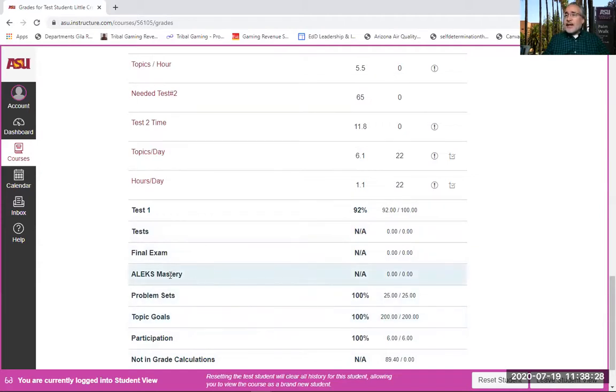Notice you do not have ALEKS Mastery in that. We put that's your pie. That'll go in at the end once you finish, because you don't want to see it now. If you've only got 50%, you don't want a 50% here. That doesn't help the grade. But remember, most of your grade is going to come from these tests. So test 1 was 10%. Test 2 and 3 together are 30%, and the final exam's 20%. So we'll take a look at the syllabus here in a moment, but those are what you've got to focus on.